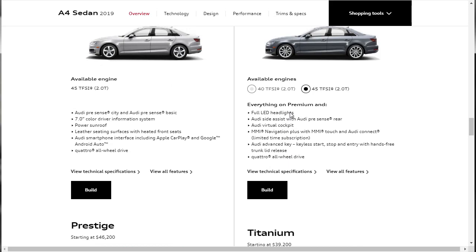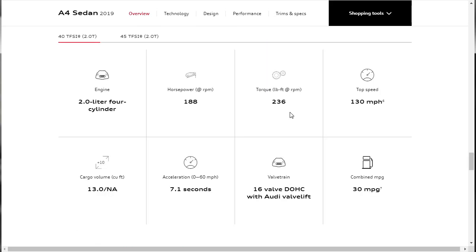And speaking of those engines, let's talk about how that all looks. Like I said, there are two engines, so let's take a look at the specs. There's that 40 TFSI 2-liter. This engine makes 188 horsepower. It makes 236 pound-feet of torque. It's got a top speed of 130 miles an hour. It's got a combined fuel economy of 30 miles to the gallon. It does 0 to 60 in 7.1 seconds.